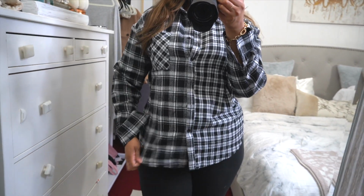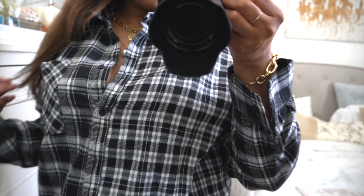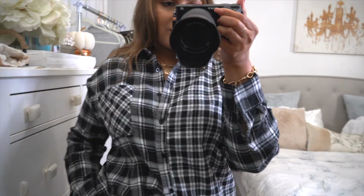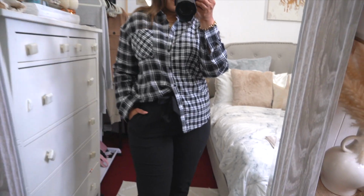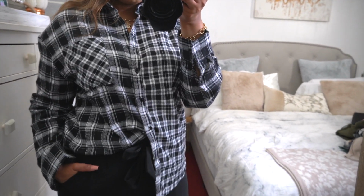We've seen a lot of flannel shirts. They're everywhere. They're pretty much almost the same across the board in every store, every website, but this one I feel like you don't really see that many of. So if you want like a unique spin on the usual boring flannel, definitely grab this one.